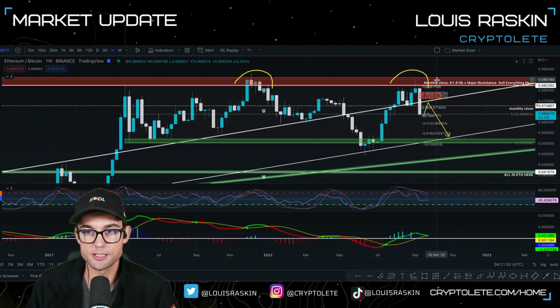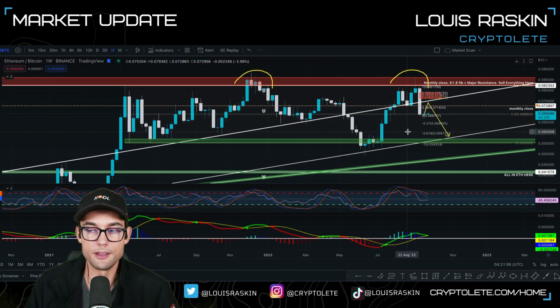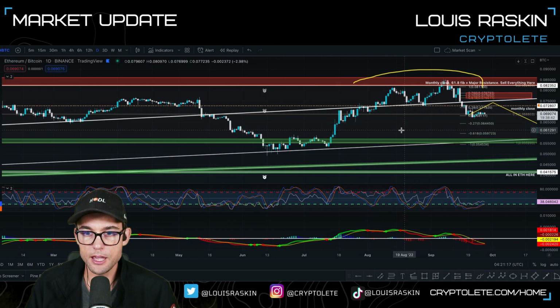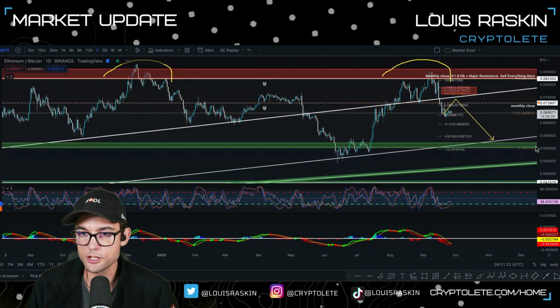If this is at the resistance, like up here, then of course Bitcoin has more potential than Ethereum does. But honestly, if the Ethereum against Bitcoin chart is up here, I wouldn't want to be in the markets at all, or I would simply want to be shorting the markets. So this right here is a decent level for the Ethereum against Bitcoin chart.